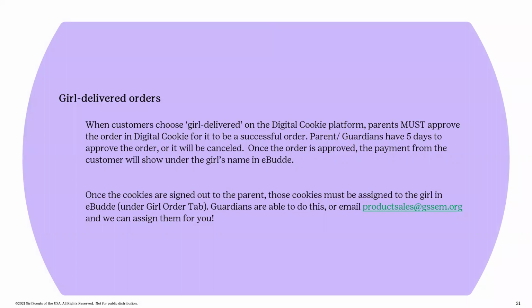So once the order goes through and the payment's accepted, the parent or guardian would receive an email asking for approval. You can approve or decline it. So if it's someone out of state that you don't recognize, you can go ahead and decline it. But if it's someone you know and you're fine delivering to them, you can go ahead and accept it. And then once it's approved, you can let the customer know and coordinate a delivery. The order will show under the girl's name in eBudde under the girl order tab.